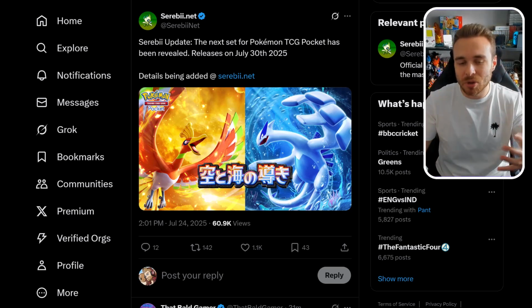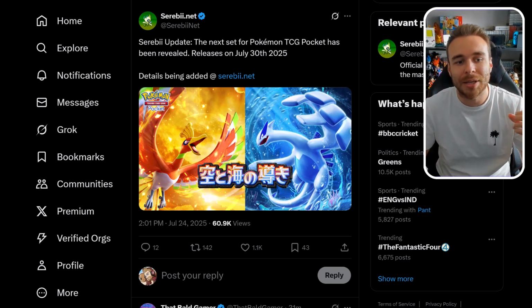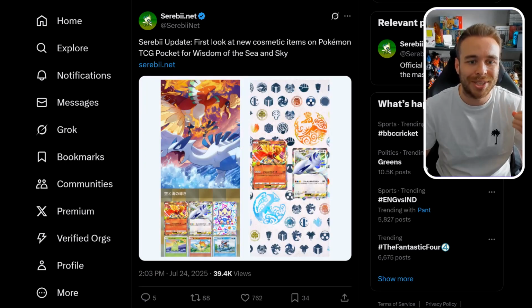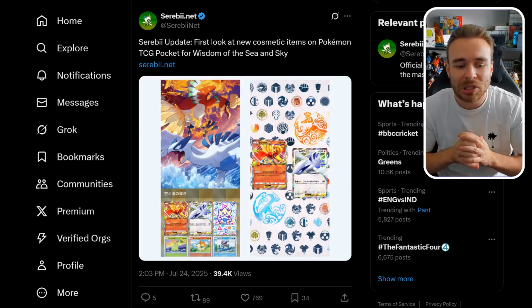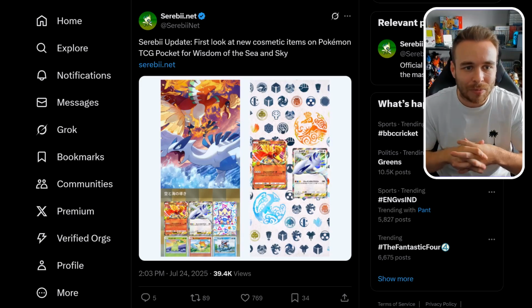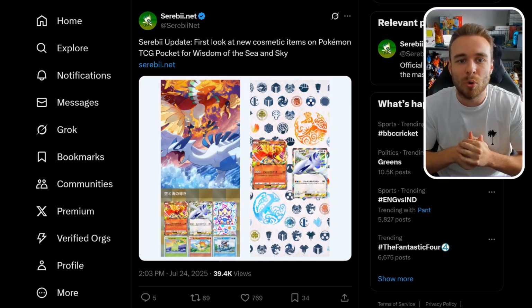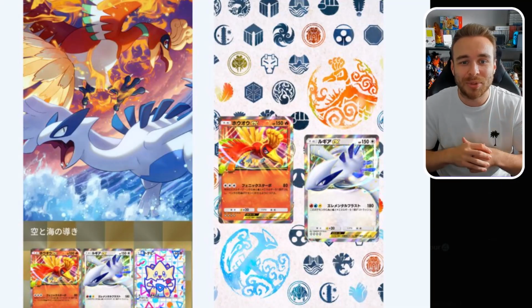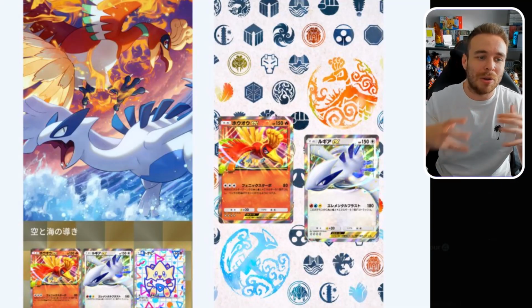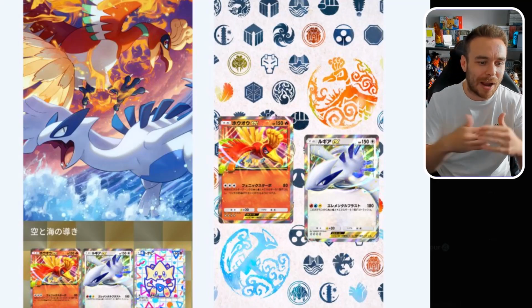So of course, we do have all the cards to go over, which are now in English, with the reveal of a new card as well, which is a Togepi card. But first off, I wanted to go over this because we have a first look at some new cosmetic items on Pokemon TCG Pocket for Wisdom of the Sea and Sky, which looks absolutely incredible. So the top left, we have Ho-Oh and Lugia. I don't know if they're fighting, but they're kind of flying past each other.